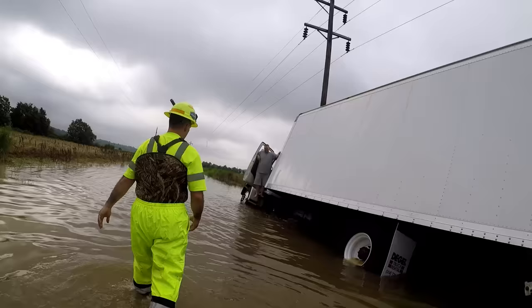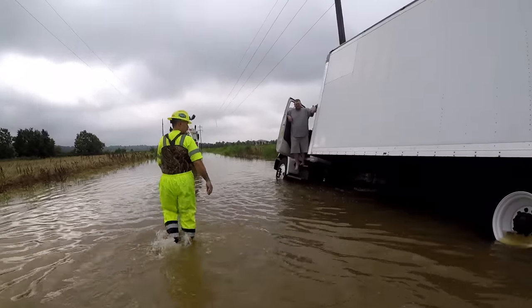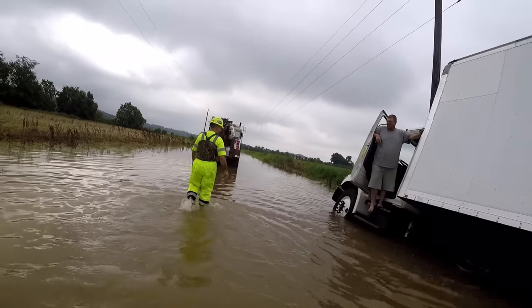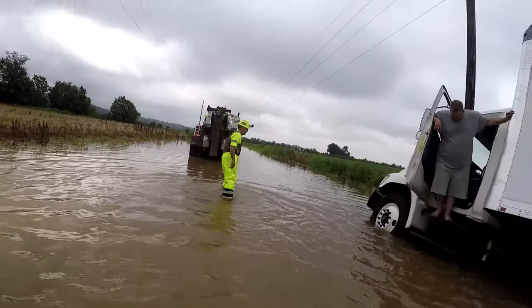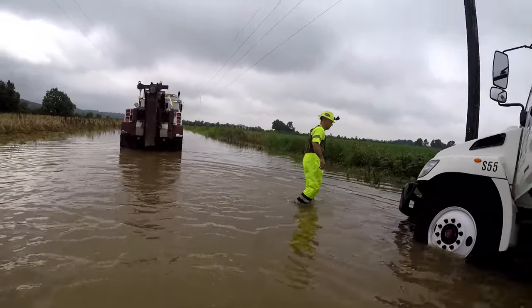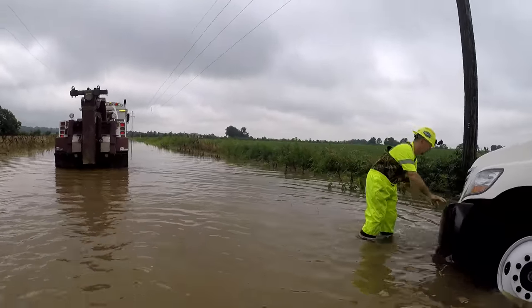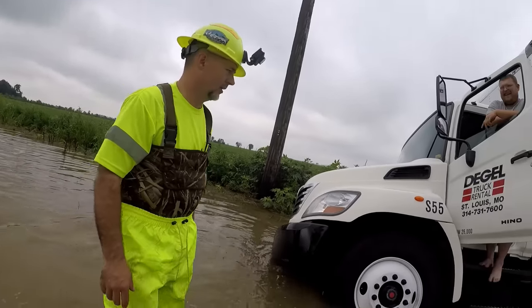Nowhere? No. The frame. That's it. Frame and wheels. The Hino. Yeah. It's a Hino come out of the ditch without help. Yeah. No kidding.